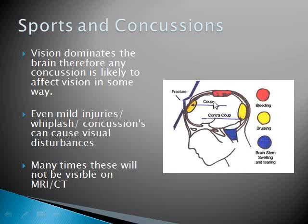Hopefully it doesn't result in any bleeding, as this one shows. But because of the force of the brain going back and forth, you'll get what we call brain shearing or swelling in this area here, which is at the base of the neck where the skull meets the neck. And right there is the center of all the eye movements that we make, including those eye teaming movements and tracking movements, and the movements our eyes make when we focus from near to far. All are located right here at the base of the neck.